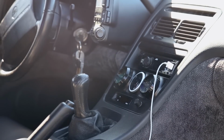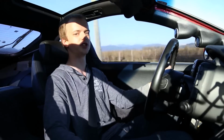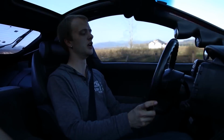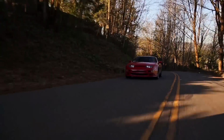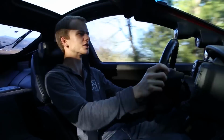The shifter feels great too. I've always loved the 300ZX, how notchy it is, how direct. It's pretty much impossible to miss a gear. He's got a 6-puck clutch in here, and it chatters a little bit off the line, but it's really easy to use. Nothing too dramatic going on there either. Shifts are really nice and crisp.